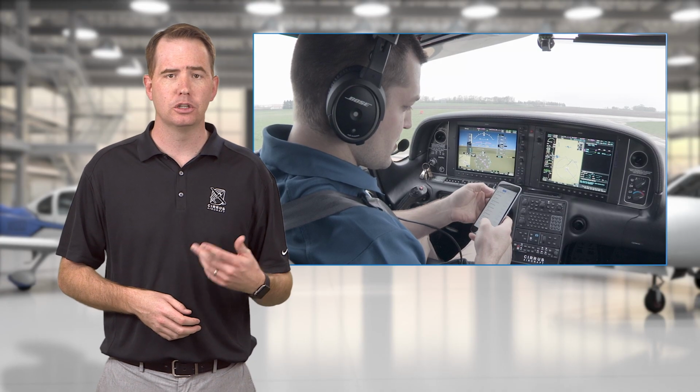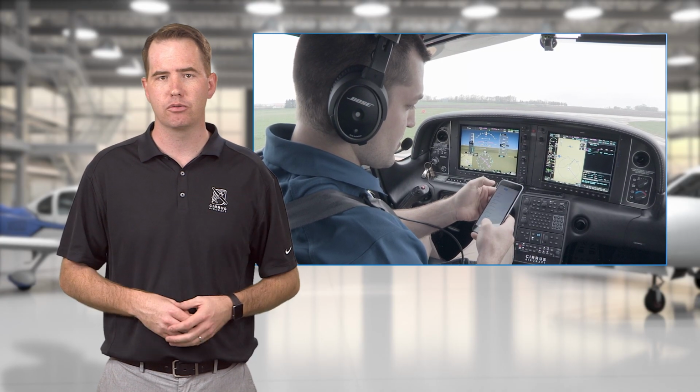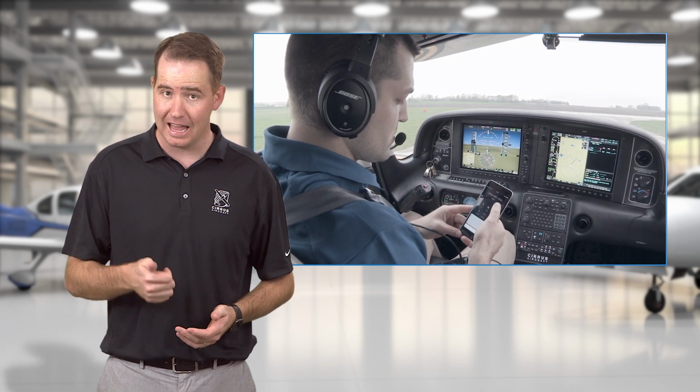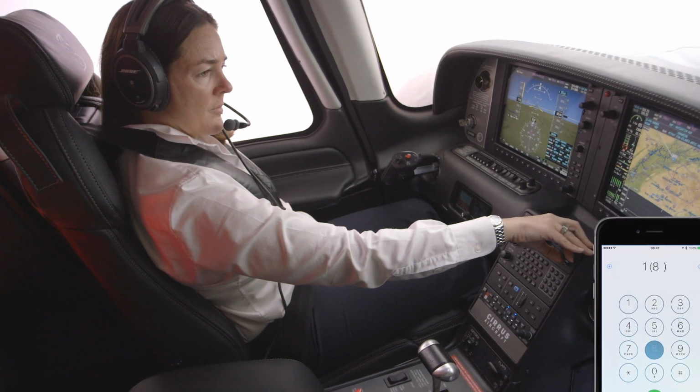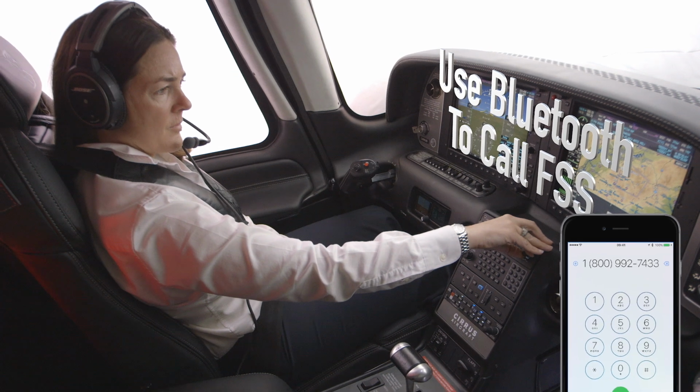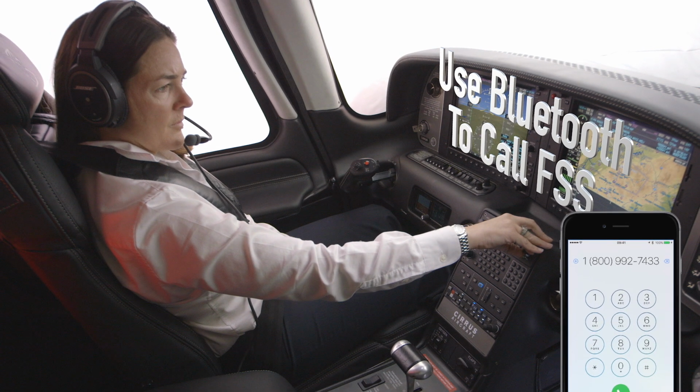When the radio frequency is a little too congested, or maybe you're just not getting through, maybe there's an obstruction to the frequency, calling using your cell phone might be the fastest and easiest way to get a hold of them. And as a bonus, if you've got your mobile device paired using Bluetooth to the avionics in your Cirrus, well, then you're just pretty cool and you can talk to them right through your headset.